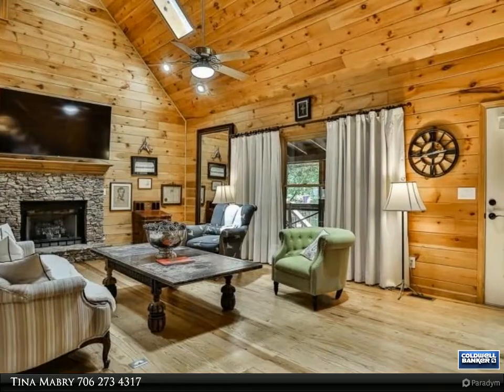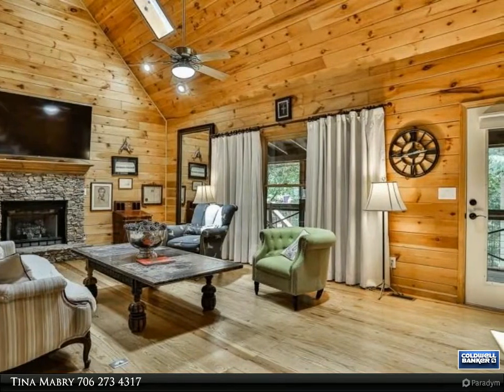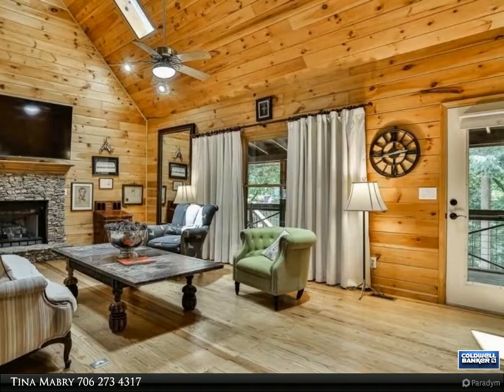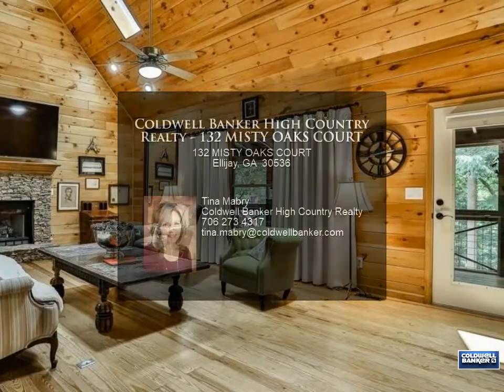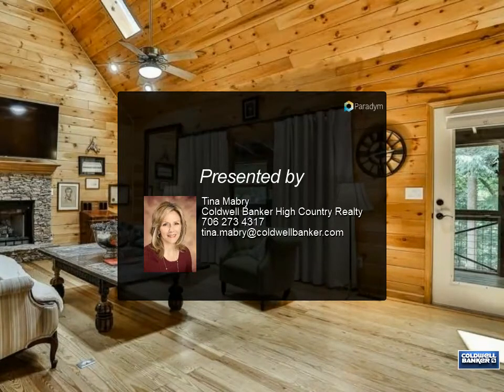Lovely path under canopy of pine and hemlock makes every walk to the river memorable. Whole house generator, detached garage w/tool shed, and privacy entrance gate. Welcome to your beautiful home located on a quiet cul-de-sac in a prestigious mountain wildlife sanctuary community minutes from town.